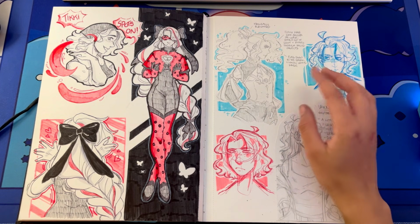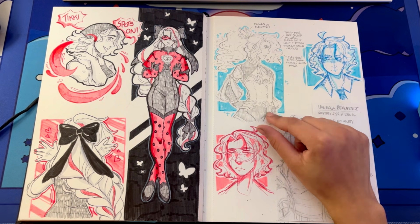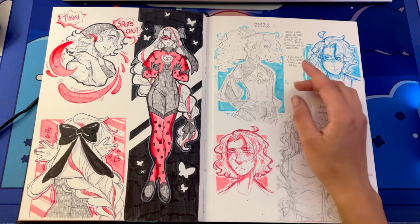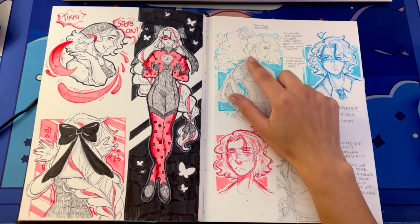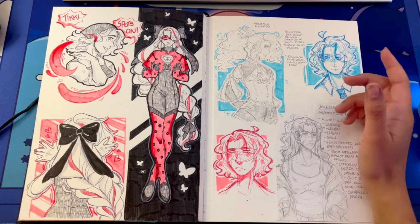This was some concept sketches for Cure Comet. This was, of course, before the BNHA OC video, but I was playing around with Comet. The design has stayed pretty much the same, except I added some more flowing elements to make them look more ethereal, and also I changed their high ponytail to a low ponytail just because I thought it made a more interesting silhouette.